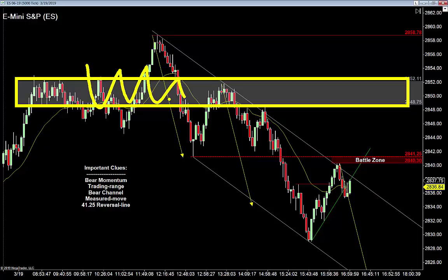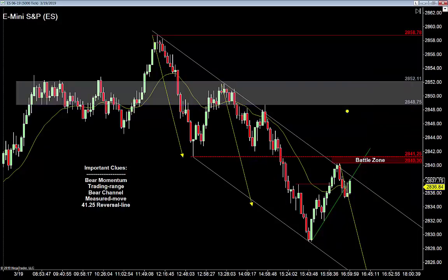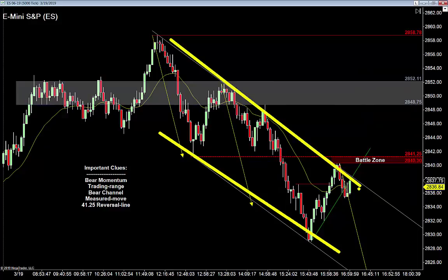Anytime we spend a lot of time inside of a trading range, I know the odds are pretty good we're going to end up back into that range at some point, and that might be just what the buyer's looking for here going along with that long-term trend. So I've got a short-term bear momentum. We're bearish in the short term.